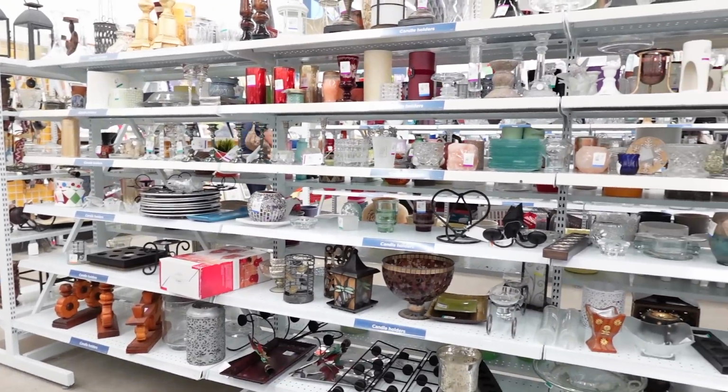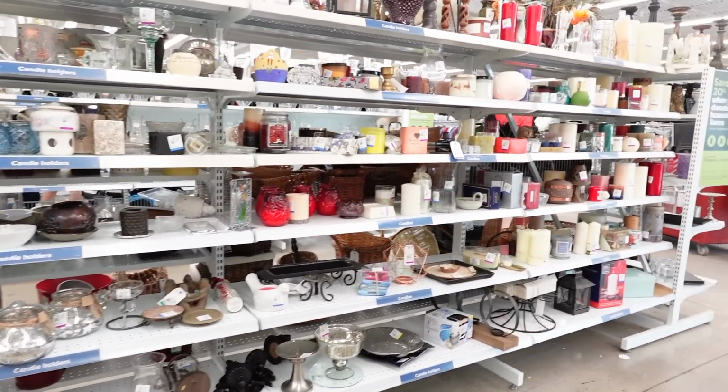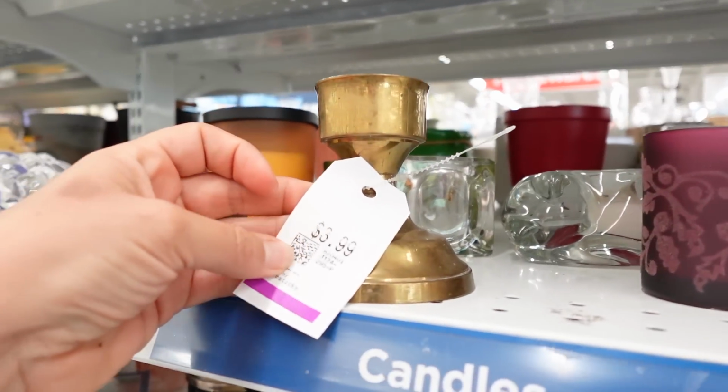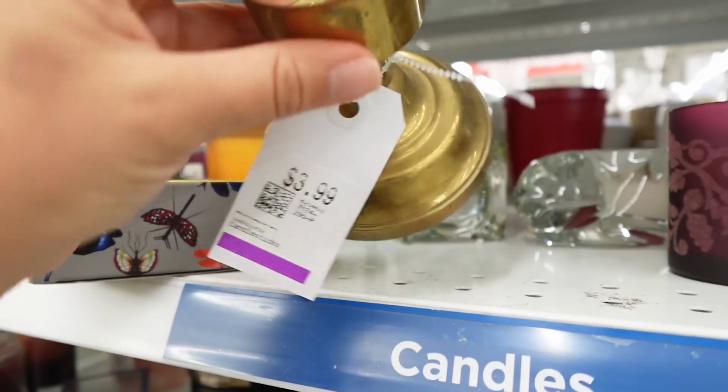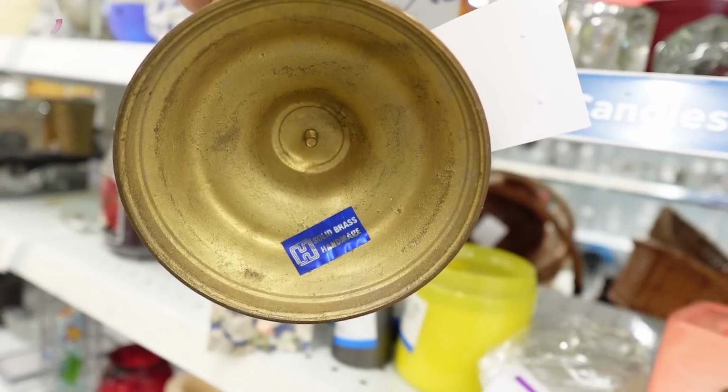I had a couple special shoppers along with me for this trip, and we started off in the candle section. Like I mentioned in a previous video, I love to go through the thrift store in a particular order. I don't know why my brain just works this way.